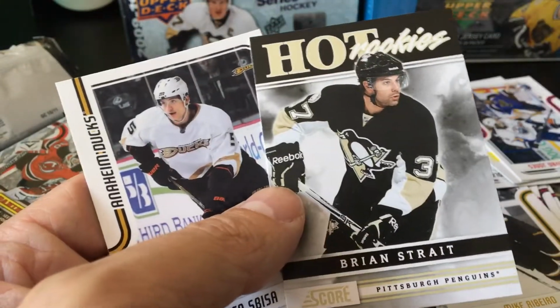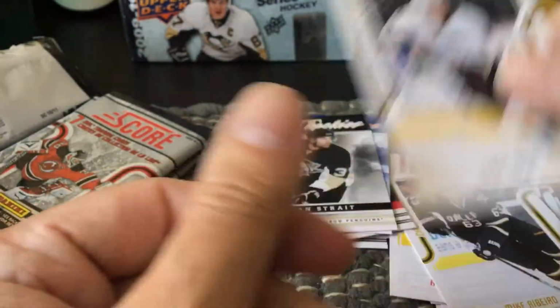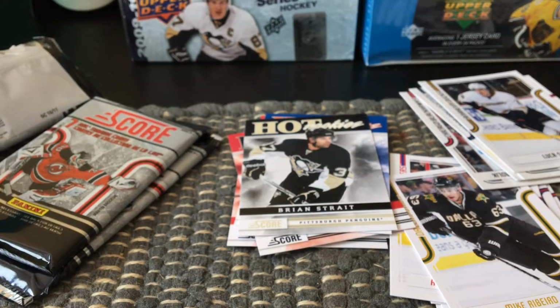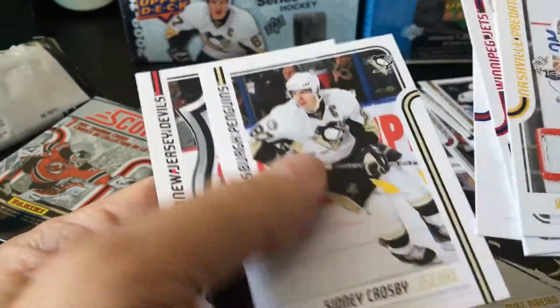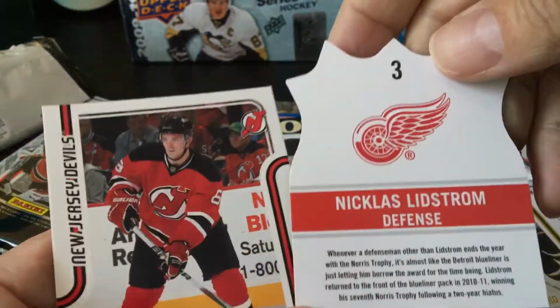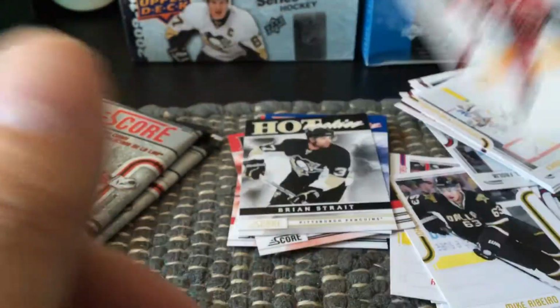And here's another hot rookie, and it is a Brian Straight. And here is the glossy parallel. So I don't know whether those rookies are all just different colored cards, but probably. Brian Giunta. There's Sid the Kid. Oh, and look at this. This is cool. I didn't even know they had die cuts. So it's a Nick Lidstrom die cut. Huh. Very cool. Never seen that before. And this would be the glossy card. Andy Green.